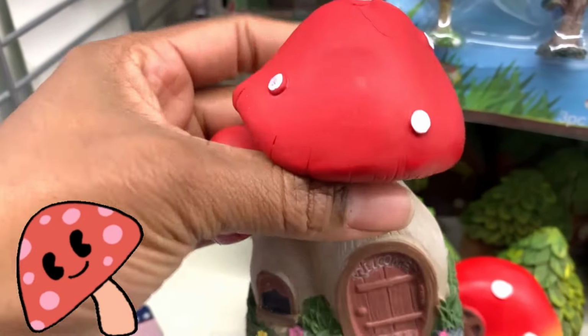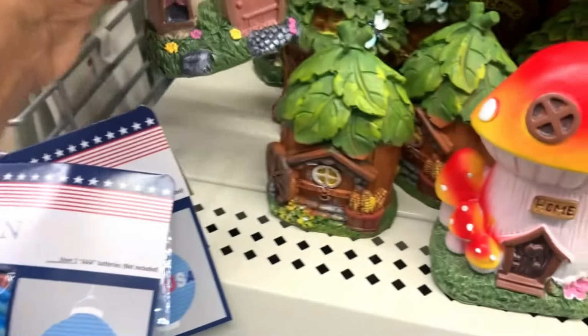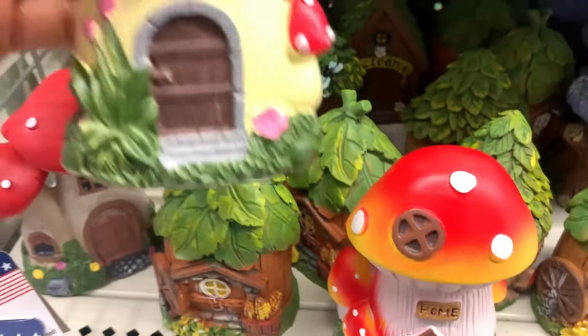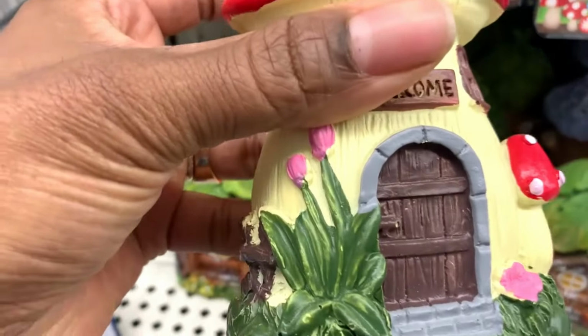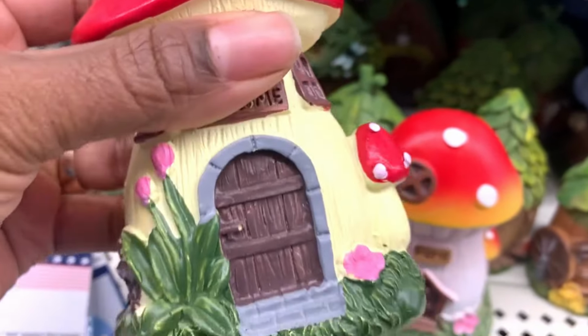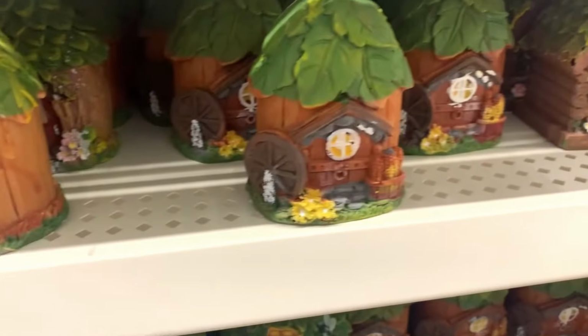And I'm borderline obsessed with this red and white one. I don't know why. It's just calling me. I might go back for it. I've got enough stuff, but yeah, that's super cute. Yeah, these are cute. I like the red. The pop of red does a little something more to me. It reminds me maybe of Strawberry Shortcake. Remember her? And then we've got more down here.